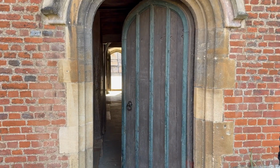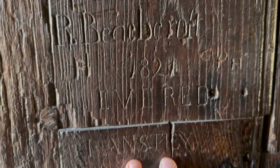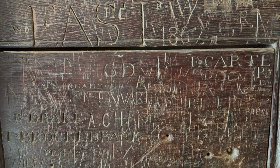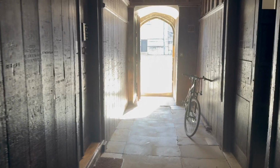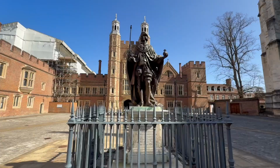I entered this historic passageway with scholars' names etched into the timber. That's incredible. Look at those dates. This is one of the oldest surviving classrooms, dating back to the 17th century. Wow. That's a scholarly passageway with the bike perfectly staged setting. Out into the schoolyard, and it's equally impressive. What a treat.